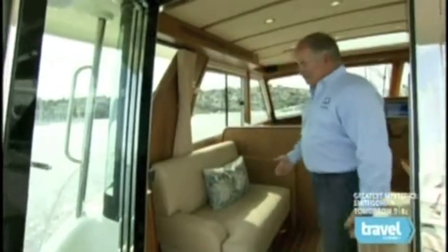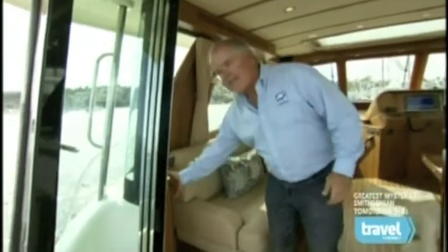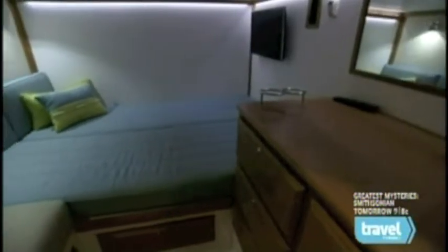This little seat looks pretty innocent, but I press this little button, and it comes forward. What this exposes is the stairway to the 3rd berth, which is a great surprise and a huge, huge benefit in a 48-foot boat.